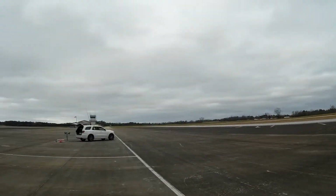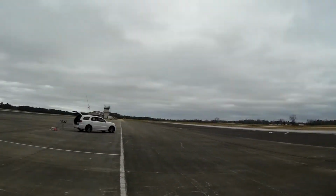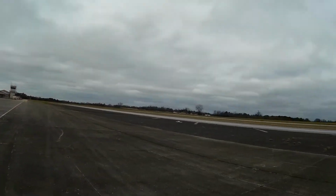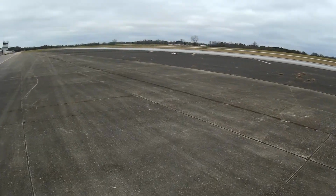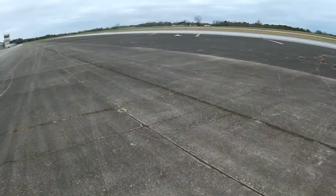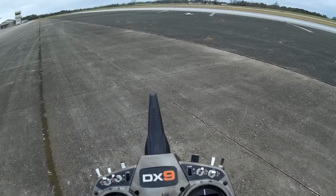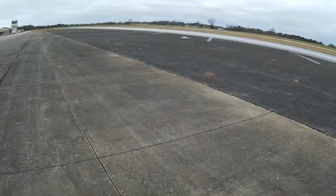That was a good landing considering the wind. My wind gauge is straight out. So that's in the teens. Let's go see. I'm doing fine. My trim was off. I don't know how my trim got that way. That's one thing I don't know.